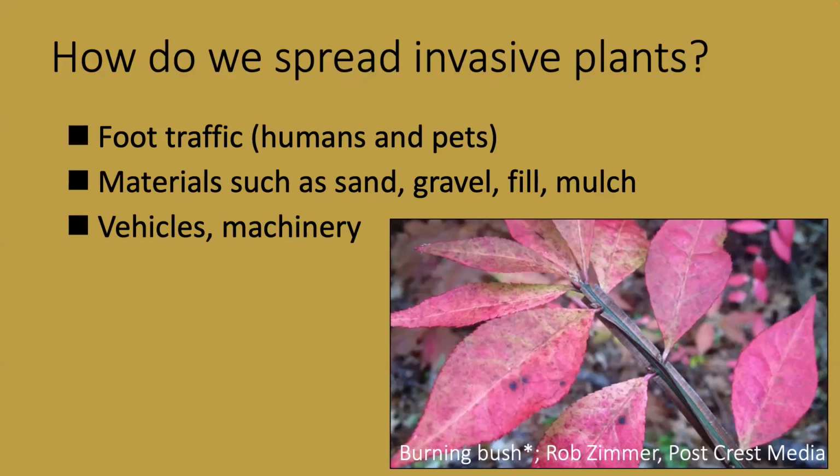Similarly, if we have vehicles in the tire tread or other types of equipment, we can be moving invasive species propagules, seeds with that, or little pieces of invasive species. And if we have contaminated fill or mulch, those kinds of materials can bring in invasive species by accident.